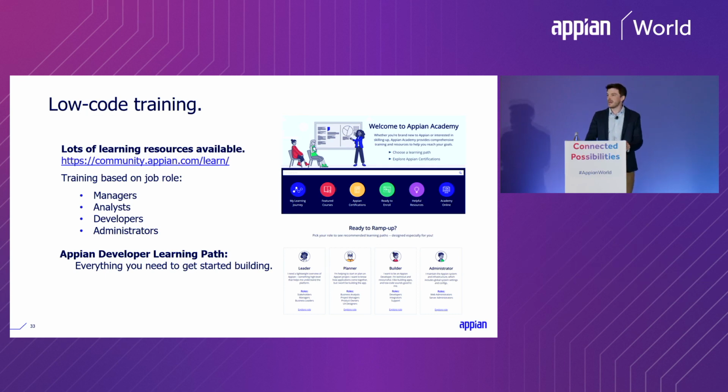Appian Community at community.appian.com houses numerous discussions between Appian users about how they've addressed problems that they've had. Appian Academy offers courses to suit your needs depending on your role. We have courses available for developers, as well as administrators, as well as analysts. There are different learning paths so that, based on your role, you can get just the education that you need. We offer education online for free, or you can sign up for instructor-led training.